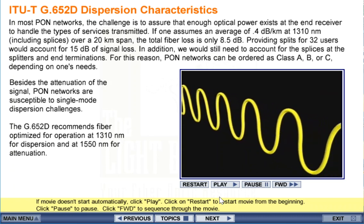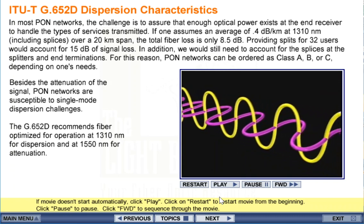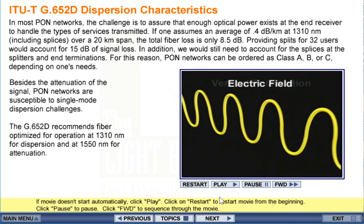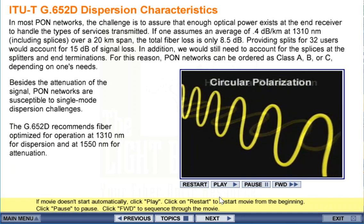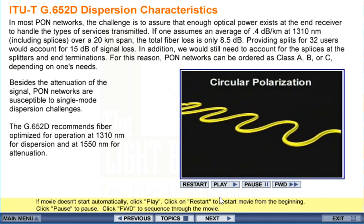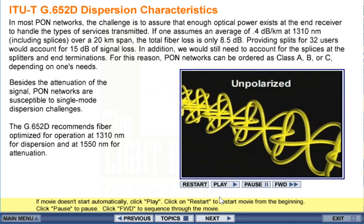Like all electromagnetic radiation, light waves have an electrical component and a magnetic component that oscillate perpendicular to one another and to the direction the light wave is traveling. The polarization direction is defined as the alignment of the electrical field. The light wave in this example has its electrical field in the vertical direction and is said to be vertically polarized. If the electric field is horizontal, the light is horizontally polarized. And if the field direction rotates as the wave travels, the light is said to be elliptically or circularly polarized.